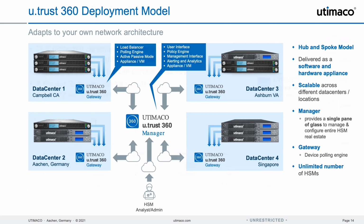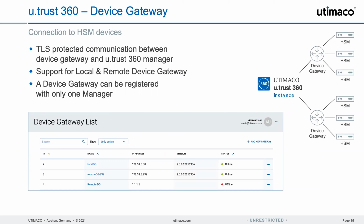With that, let me talk quickly about the device gateway. As I said, it is a centralized communication engine that talks to the HSM. The uTrust 360 manager does not directly talk to the HSM; it is the device gateway that does. Your device gateway, if you prefer, can be installed on a single machine that works as a uTrust 360 manager, or works as a uTrust 360 gateway, or both. Or you can have two separate instances, each serving a unique purpose. The communication between the gateway and manager is all TLS protected and authenticated at the same time. And a single instance of uTrust 360 manager can talk to multiple device gateways. There is no limit on how many device gateways are supported.